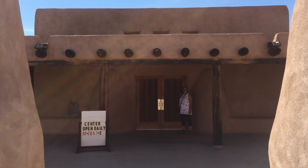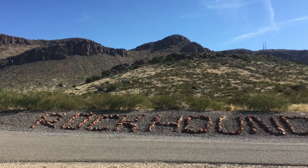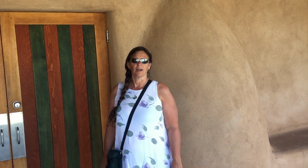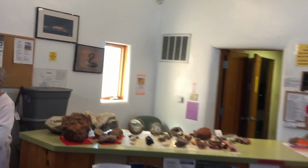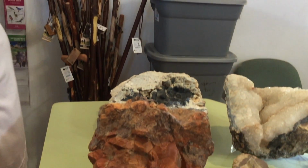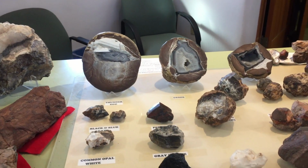We're at the Rockhound State Park Visitor Center. We're going to go in because I want to see what kind of awesome rocks we're going to be able to find on the trail here. So I'm going to have Bob film it so I know exactly what's what. Hi, ladies. I'm going to have him film it so that when I find riches, I know exactly what I got, right? Well, I said I've got to go take pictures because I have no clue.